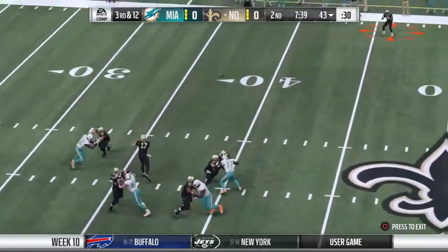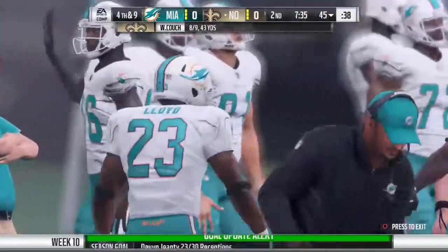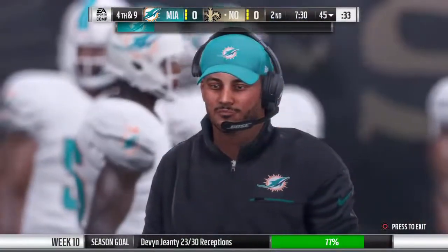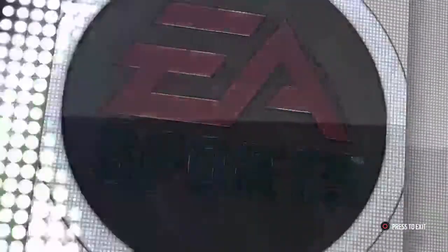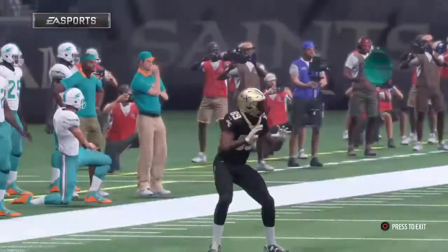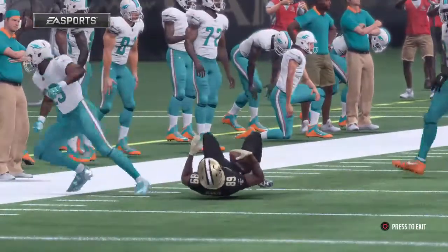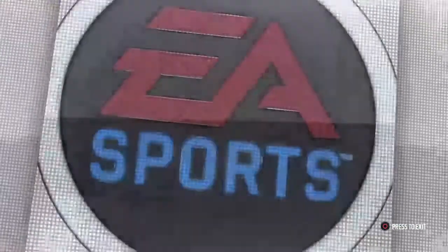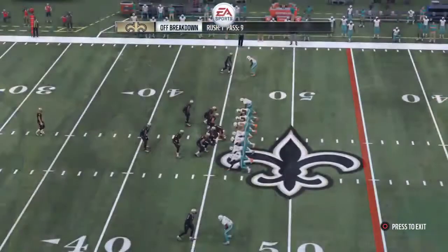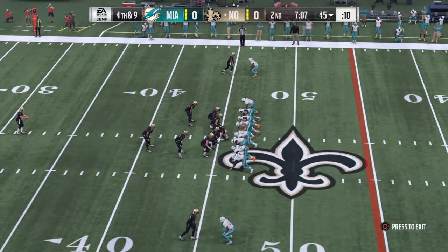Back to throw here. And he'll be brought down right at the 45-yard line. Give him 3 on the play, and that's going to bring up a 4th down. Here comes the Saints punter now, on for his second punt. He'd take a repeat of his first.